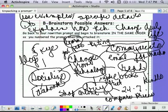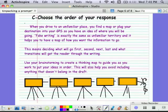Online learning. Okay, so I've brainstormed. I have a lot to say here. Now I'm going to go to the C, which is to choose the order. Think about it as a map. When you drive to an unfamiliar place, you find a map and you plug it into the GPS so you have some idea of where you're going.